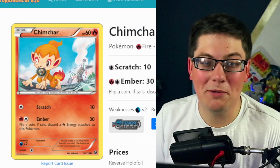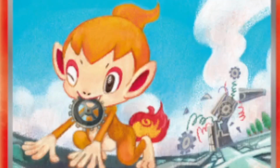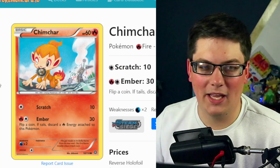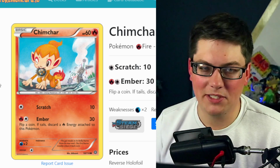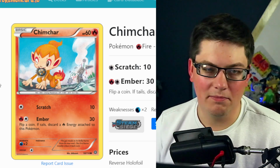Grammar Time points out that Chimchar winking is pretty sus. I agree. Look at that boy. He knows he did something wrong. This is definitely the face that you make to your partner. You make it to your little brother when you got away with something. All I'm going to say is that Chimchar's trainer, probably not too happy with him after this one.